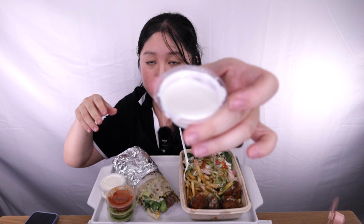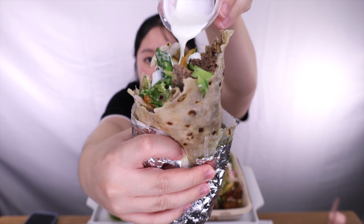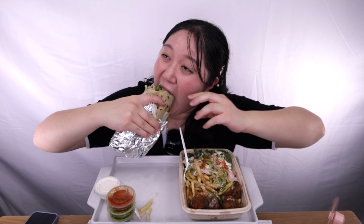When it gets a little too dry, not that, you know, they did a bad job at it, but when it gets a little dry, just use some more yogurt. You can just drizzle it on top. Every day I'm drizzling. Good. Honestly, I love yogurt so much.